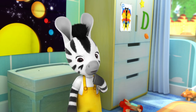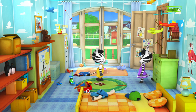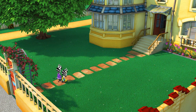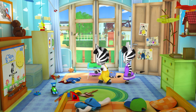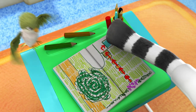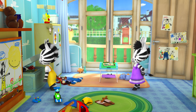But what if I forget where I put him? I know. Let's draw a map and mark him on it. Here you go. One, two, three, four, five. If I put all my other toys in the box, I won't lose them either.